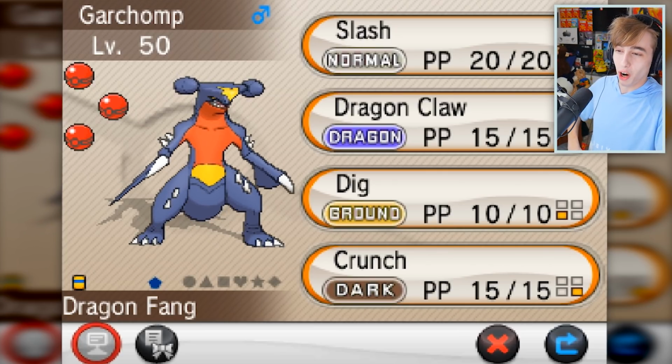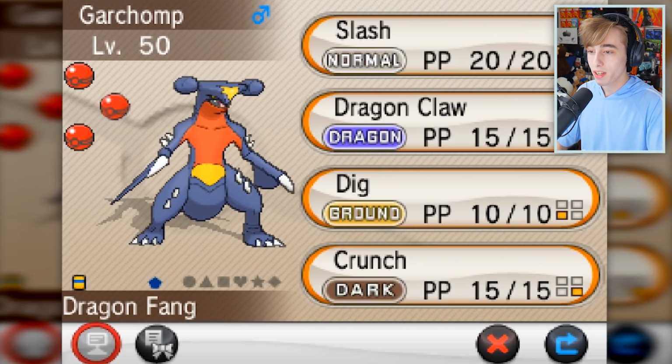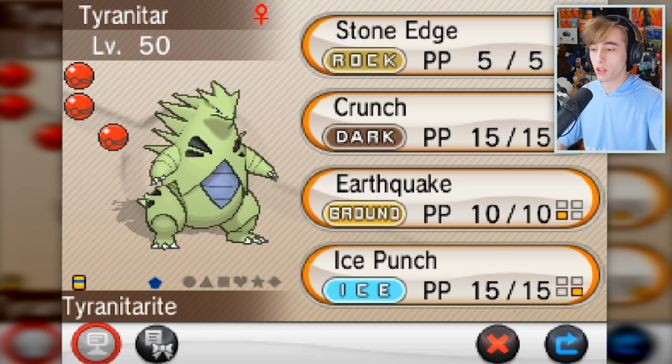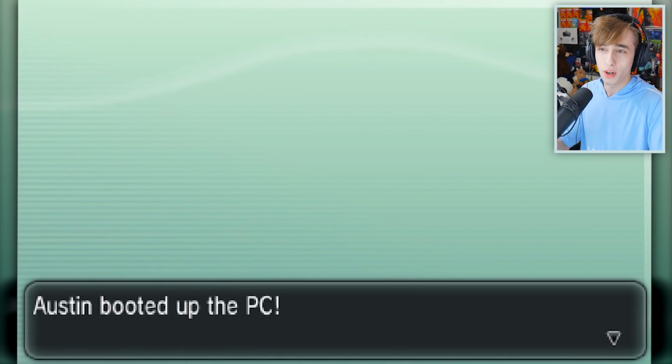He's got a Garchomp with Dragon Claw, Dig, and Crunch. Honestly, this looks like... No, it's not a competitive team. I was going to say it kind of looks like a Battle Spot team, but no, it's not quite. Stone Edge, Crunch, Earthquake, and Ice Punch with the Tyranitar as well. That's a little bit redonkulous, to be honest. If this is what he has in the party, I can only imagine what this man's rocking out with in the PC. So without further ado, let's just get straight into it.